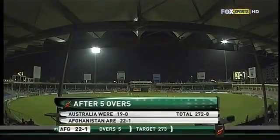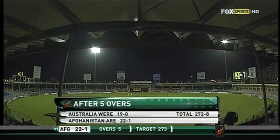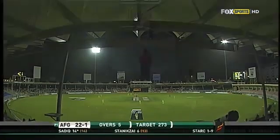And a bit of a reason for the crowd to cheer. It's predominantly Afghanistan support here at the Sharjah Cricket Stadium. Definitely enjoyed that shot. 22 for 1. Australia at the stage with 19 without loss.